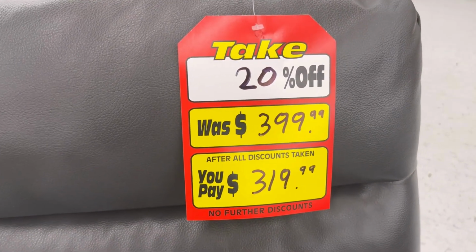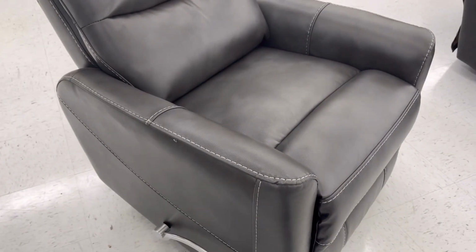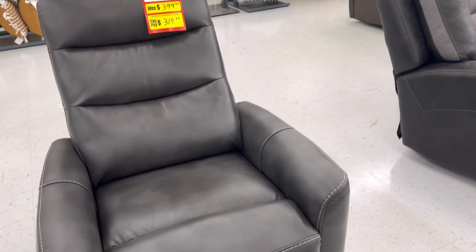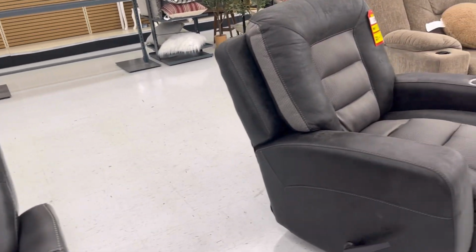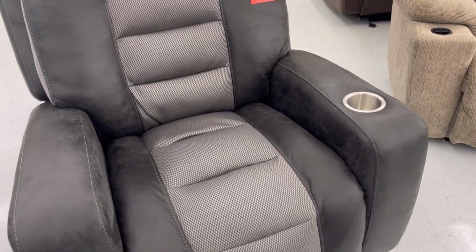Okay, one more here. 20% off, was $400. Now it's $320. Another recliner. And this one turns. It don't just recline, it turns. I was trying to push it. Okay, I got it now. To show you that, you know, it turns. Cool, right? They don't really have a lot of furniture.